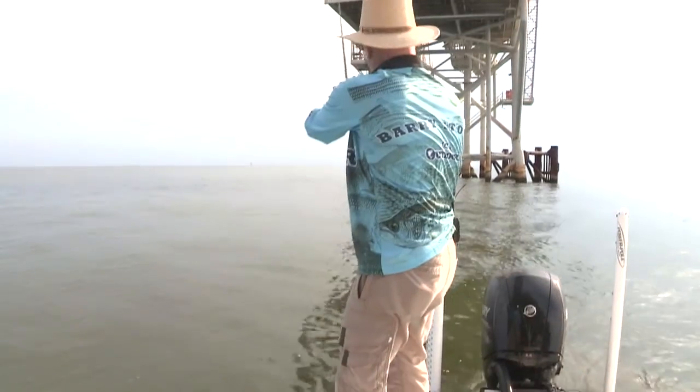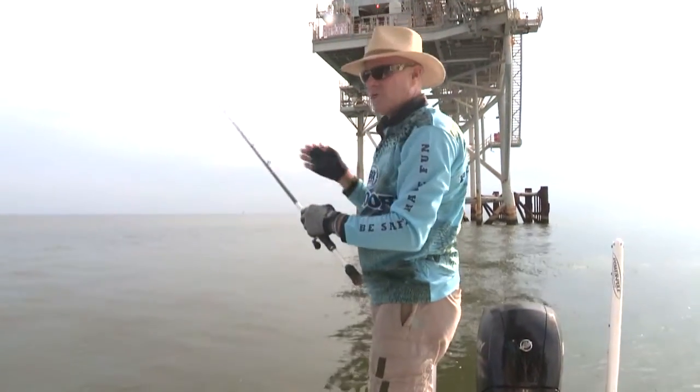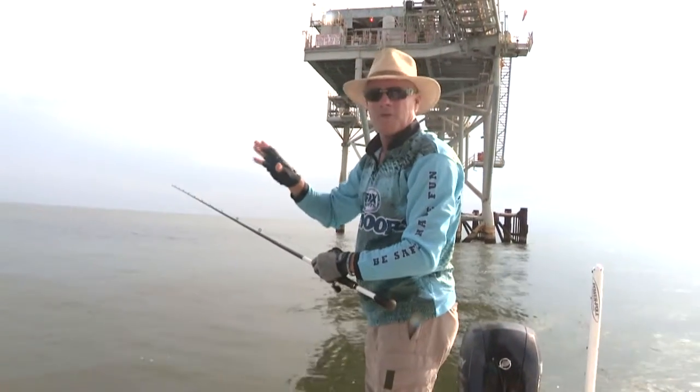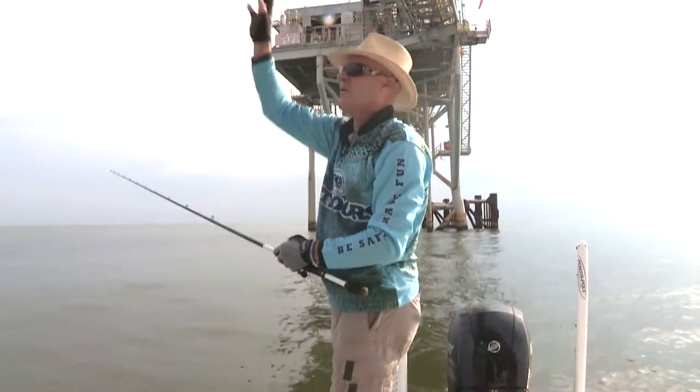There's no weight, and I'm just throwing it out there on a kind of a medium cast, and then we're just letting the pogie swim free out there. The fish that are hitting us are up in that top 8-10 feet of water, and they're coming up and hitting the bait.